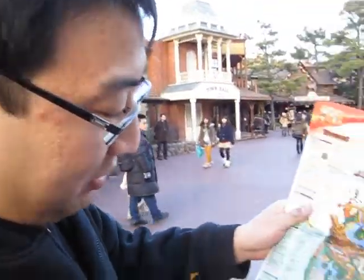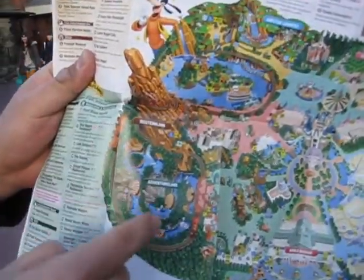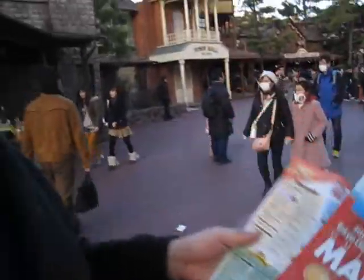Alright, so one of the different things about Disneyland here in Tokyo is that they have Westernland and Adventureland, as you can see on the map, sort of. Only difference also is Indiana Jones is not here, it's at Disney Sea. And I think it's the Crystal Skull ride.